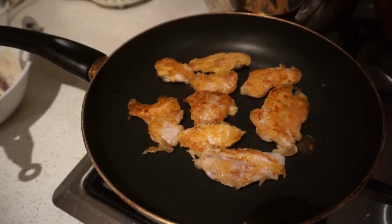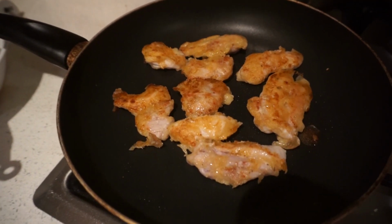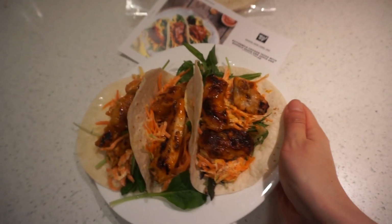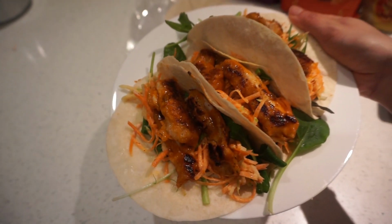This is the chicken frying in the buttermilk and seasoning. I think there's cheese in it because the chicken pieces are kind of sticking together. So this is it. I just had a bite of the chicken and it tastes so good. I can't wait to eat it.